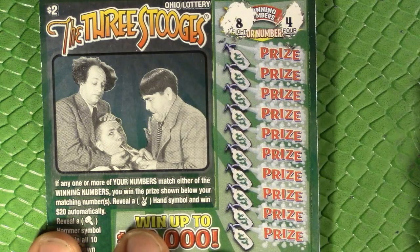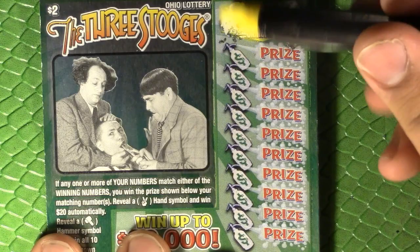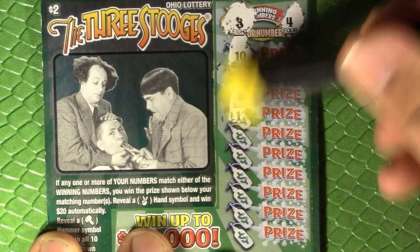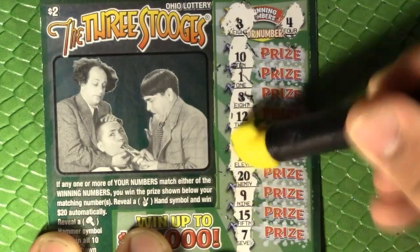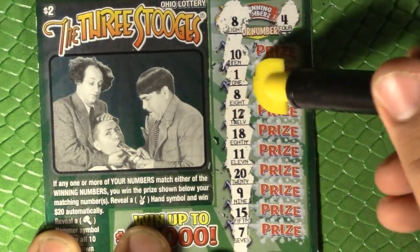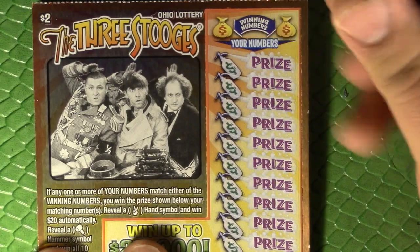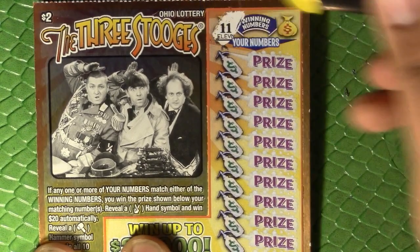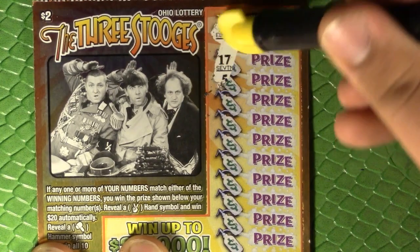8 and 4, and sorry, my hand is not cooperating. It doesn't like all these books of tickets. I am not Millionaire Book Scratcher. 8, we've got back-to-back winners. Look at that, guys. Back-to-back winners. It's a $2 break-even. So we're actually doing okay on the winners so far, I think. Had that $20 winner earlier. That might be our biggest winner in the pack, for all I know. 11 and 20.